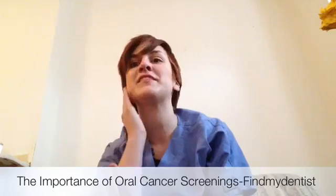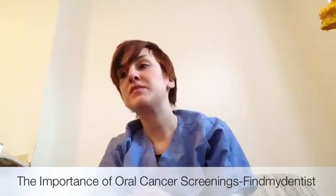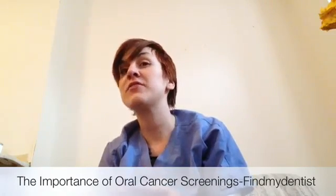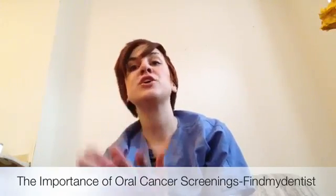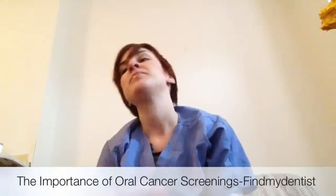The last type of cancer that we can detect clinically as oral health professionals is malignant melanoma. This is a very serious type of cancer, which is why we want to detect that early. And every time you go to the dentist, which should be on average about every 6 months, you want them to take a good look and make sure that you don't have any of these lesions, just to be safe.